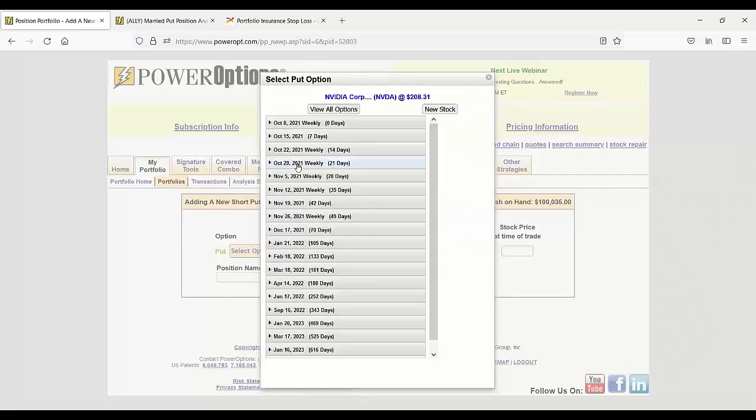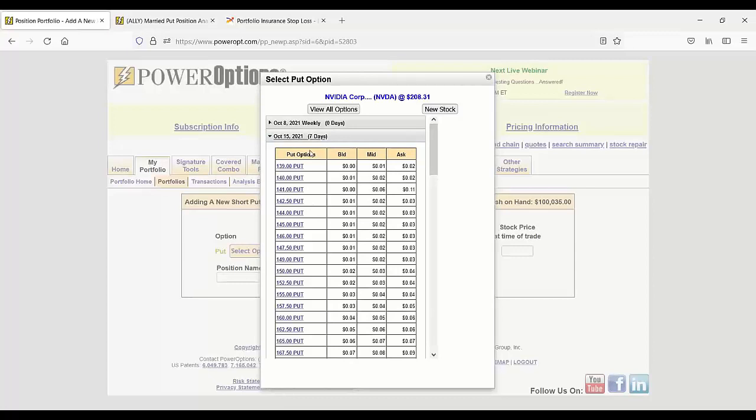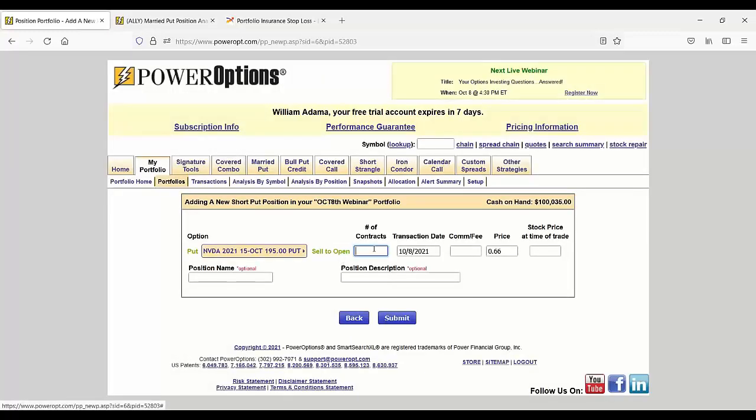I think it's around 180. Oh, 208. Okay, and let's go 7 days out again. And so the stock at 208, let's just go to maybe 190. That's low premium, but let's go to the 195. Not a recommendation or suggestion. This is pretty close to at the money right now.